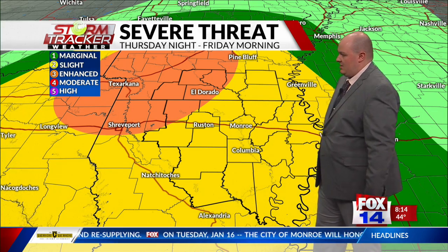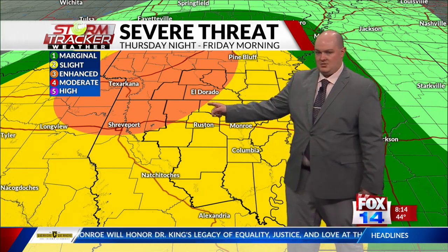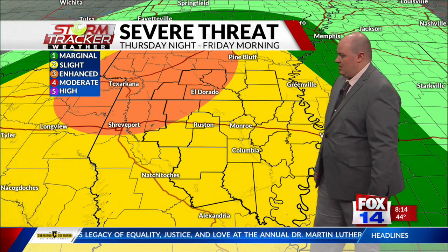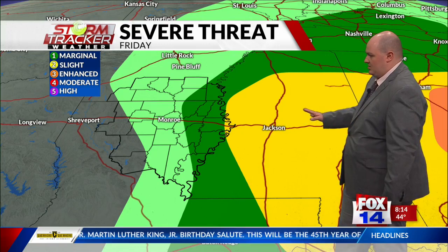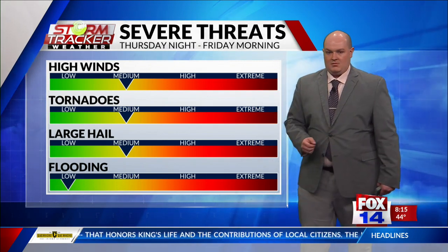Of course, the greatest threat remains out towards the ArkLaTex area from Shreveport to Texarkana, but it does encompass parts of the ArkLaMiss viewing area. El Dorado is included in that level 3 enhanced risk, and going into tomorrow, that risk starts to push further off to the east. So winds, hail, and tornadoes are the primary threats. They're not relatively high, but of course not relatively low.